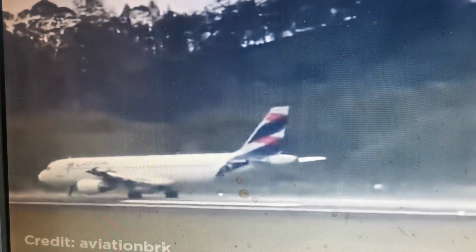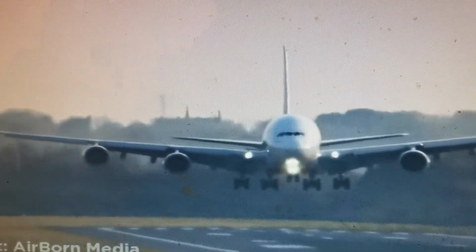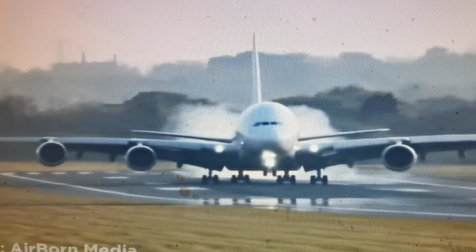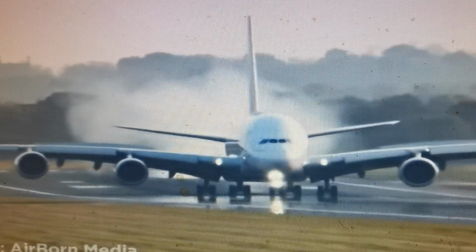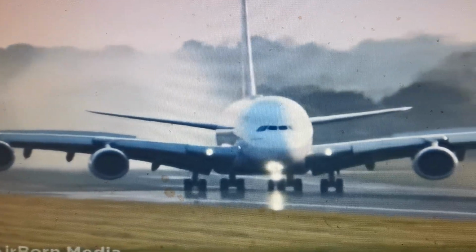Luckily, no one was injured. This Airbus A380 landing hard. This plane taking off straight towards the landing plane.